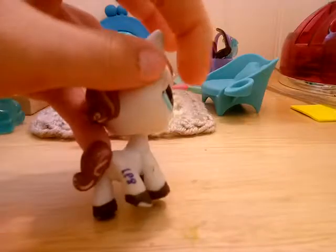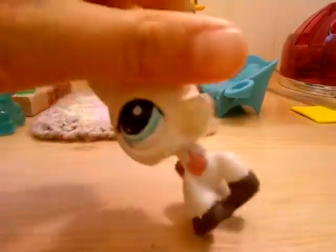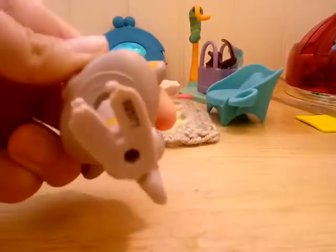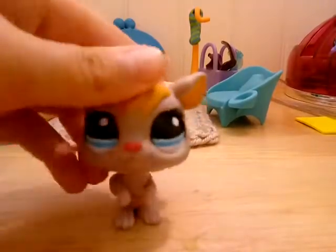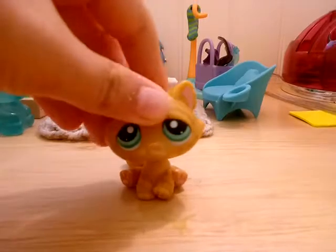This is the other horse I own. This one does not have the saddle. It has a little apple in the front. I have this perfect condition, colorful kangaroo. Please tell me if this is real or not, because I am not sure. I think so, though. I have this other laying down, sitting kind of cat.